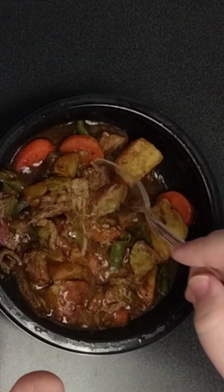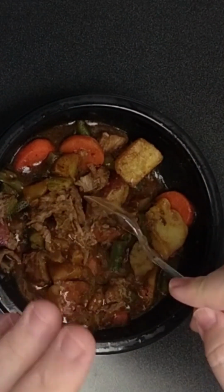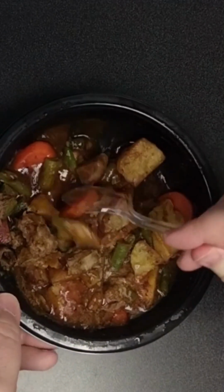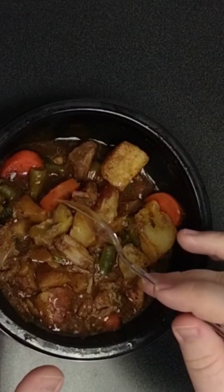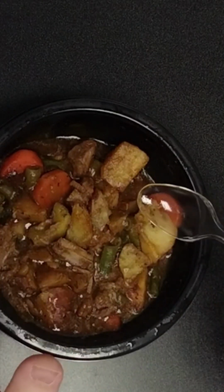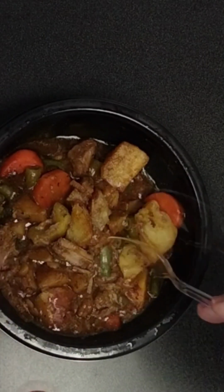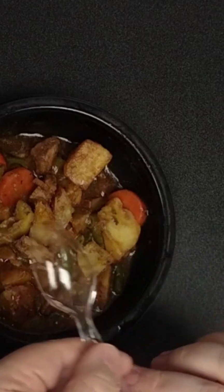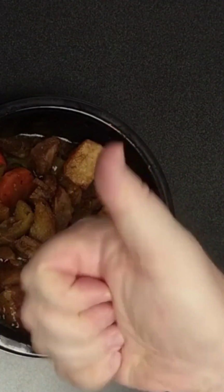The beef is cooked perfectly. It melts in your mouth. It is delicious. It's seasoned well. This gravy complements it. So I have some issues, but to be fair, I didn't hate any of them, except for maybe the green beans. But well seasoned, delicious, tastes good. And I'm going to give it thumbs up. You can't go wrong with this.